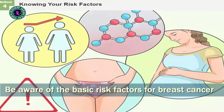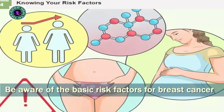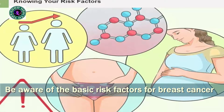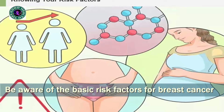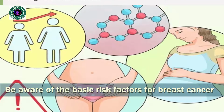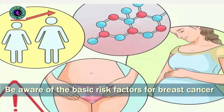Number 17. Be aware of the basic risk factors for breast cancer. Although being a woman is the main risk factor for developing breast cancer, there are also a number of other factors that increase the likelihood that you could develop breast cancer, including age. Risk increases with age. Most people who have breast cancer are over 45 years old. Once you reach the age of 50, your risk increases tenfold for each decade beyond 50.